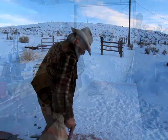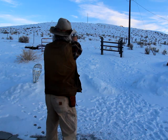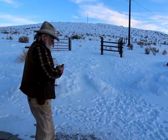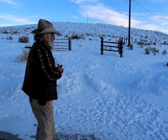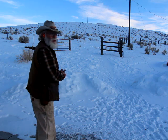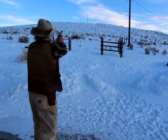Give it a try on the 100-yard gong. There we go. Not bad for 100 yards. So the gun will do 100 yards. It sounded like it hit it pretty hard. I'm going to shoot some more. All right.